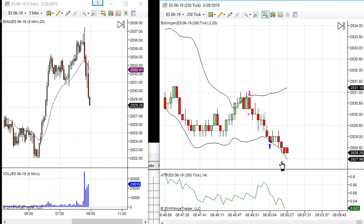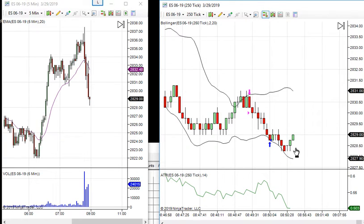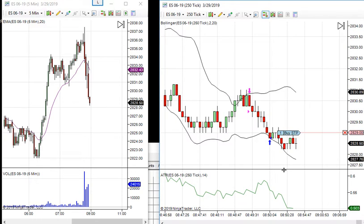So you can see how quickly these candles get formed, about every 10 seconds or so. Okay, we want one more lower close. Order pending.